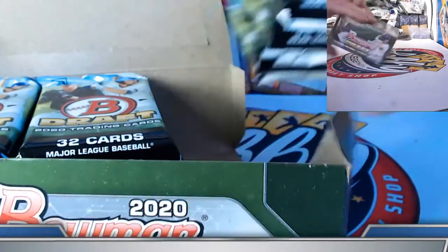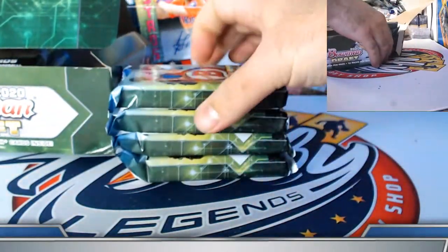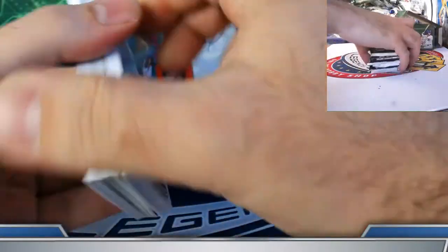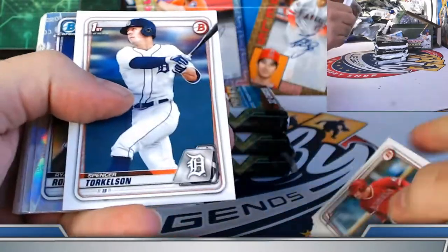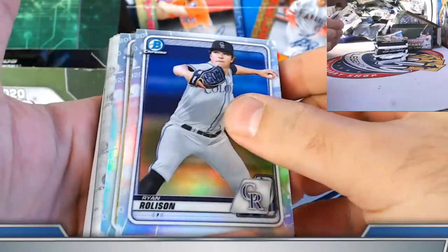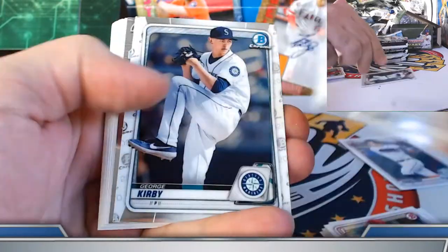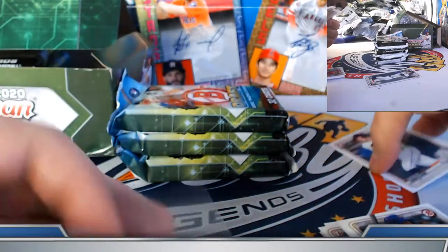This is the replacement for the missing autograph from case number one. And all cards included, including the paper and chrome and refractors. Torkelson paper, Rollison and Lang refractors, Lacy 20 and 20 insert.